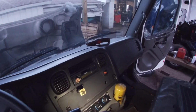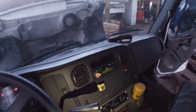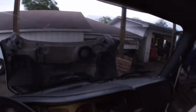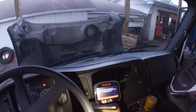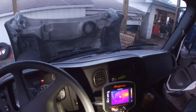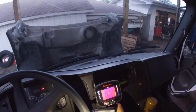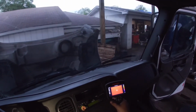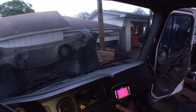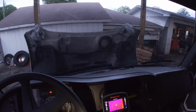After turning the truck on, I will show you the fault that it does. So as you can see, we'll put the AC to the highest we can. And right now it's blowing, and with the temperature gun, we'll see how cold it actually is. So right now it says it's 54. Over here it says 58. 60, 62. The temperature keeps going up now.